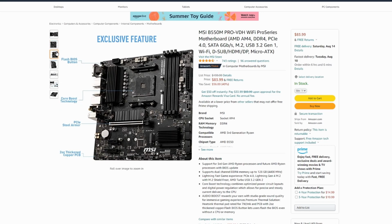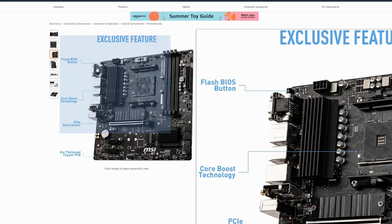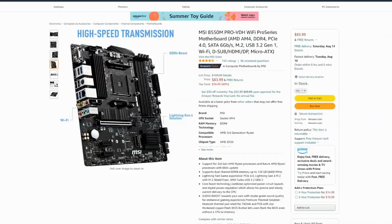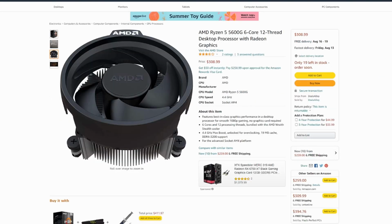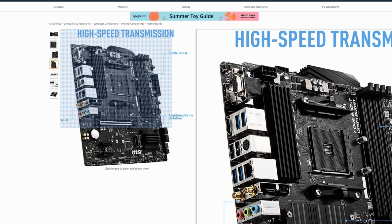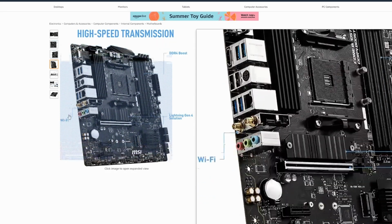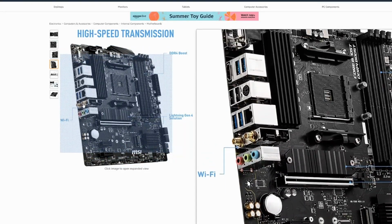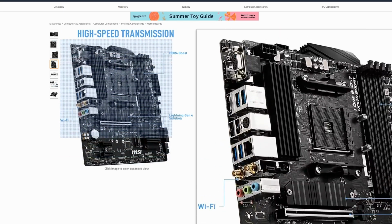But one of the cool things that this also has is a flash BIOS button. So if the BIOS on this particular motherboard isn't up to date to support these CPUs, you technically don't even need to go back and buy one. You can just get the USB stick needed to flash the BIOS and press the button, and it should work all by itself. Another cool thing is it comes with integrated Wi-Fi. I don't know if this is Bluetooth as well, but again, having Wi-Fi is a good bonus for a lot of people. You have a great amount of ports.